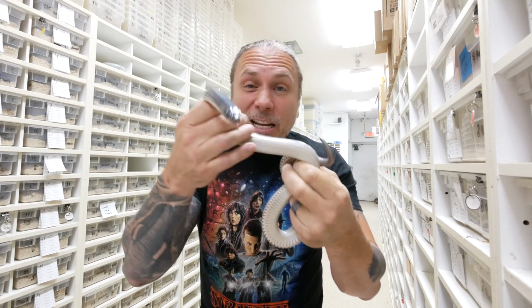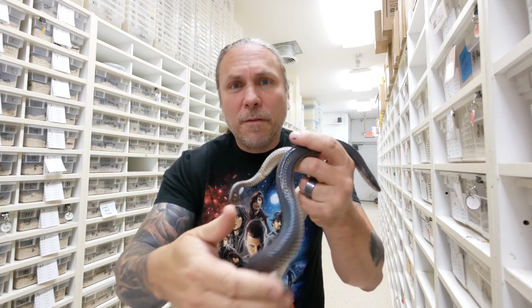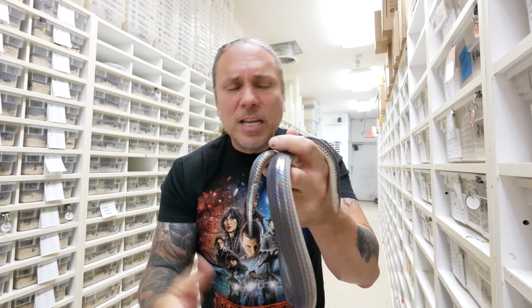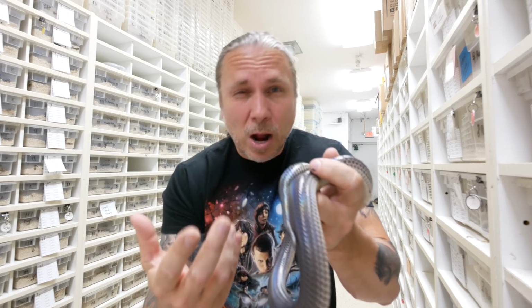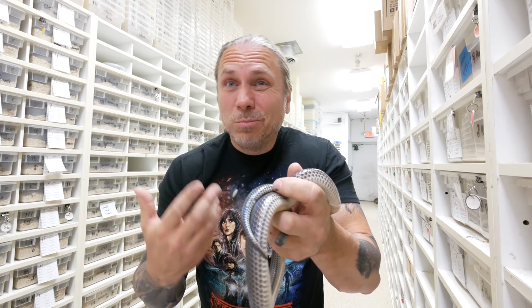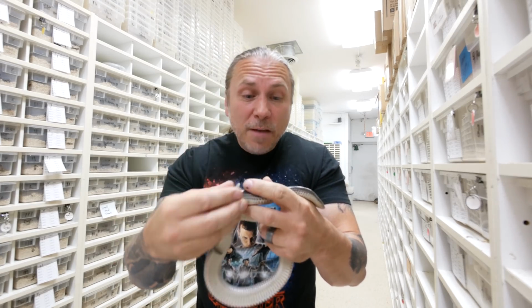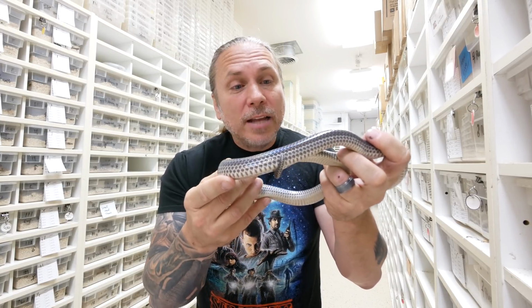This is, of course, a Xenopeltis, or what they would call a sunbeam snake. Now, these guys are typically from Southeast Asia. They can be from Indonesia. These particular ones usually get imported from China, and that's one of the problems with these guys, quite frankly, is that it's almost all imports, and most of them don't do well in captivity. Thankfully, Area has had this for quite some time, so it's really well established, and that is awesome.